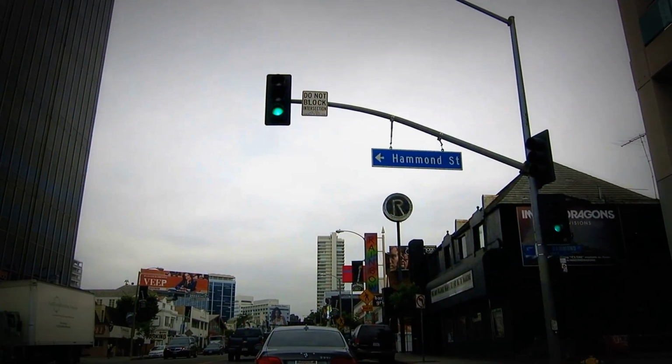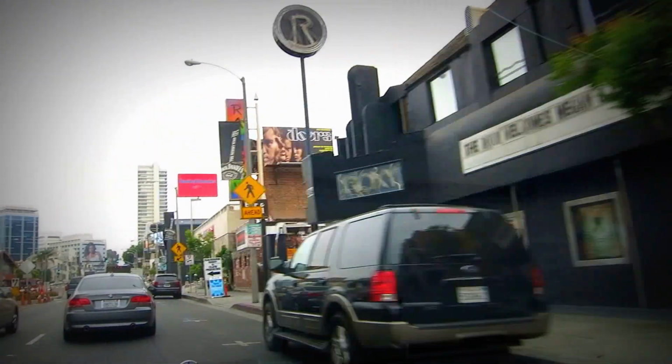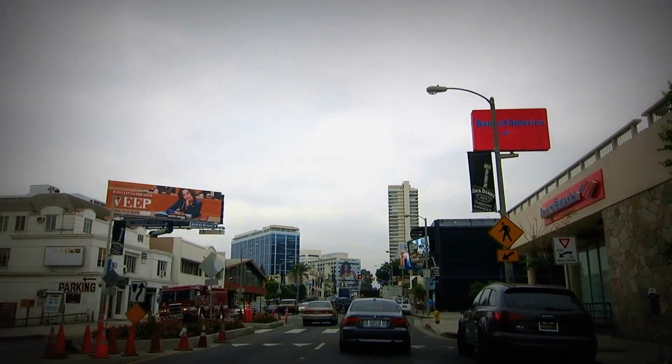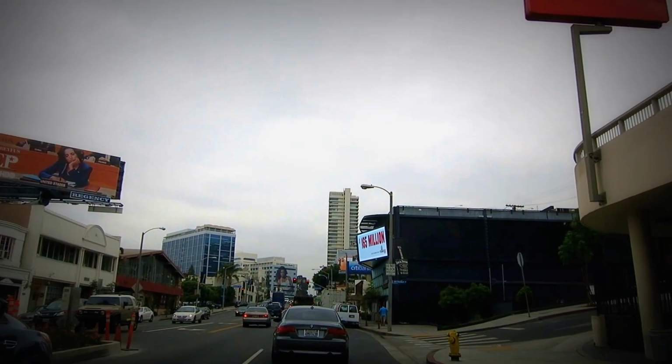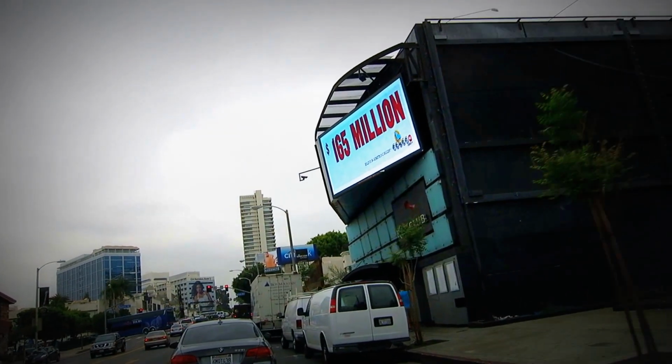Here's the Rainbow Room and the Rainbow Bar and Grill. That's a famous rocker club. A lot of these clubs here on the Sunset Strip are kind of heavy metal, rock, that kind of music. And there's a newer club, which I've actually never been to. It's not newer now, but maybe 12, 15 years old, called the Key Club. But I just don't go to clubs anymore.